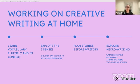Make sure that your child plans any stories before they write. As a mock examiner, it is painfully obvious when children haven't planned their stories. The story just jumps and goes back sometimes and forwards.